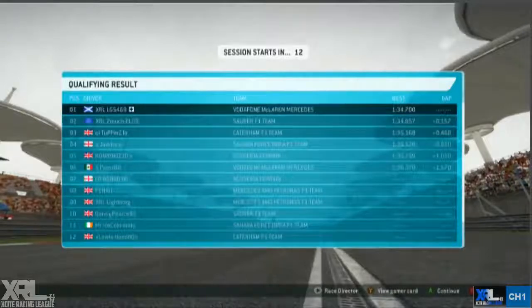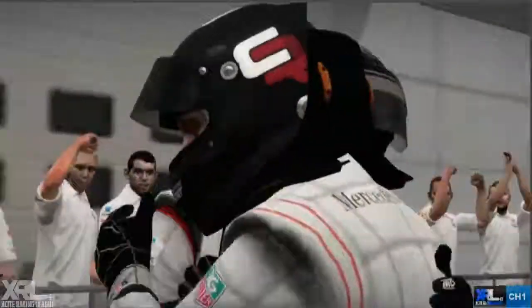We only had 6 people setting lap times. LGS in pole position, followed very close by Too Much Too Elite. Then 2 tenths back from them, we've got Old Tuppers in 3rd. Jambo is on a 35.5 in 4th. Conor Rice, a 35.7 in 5th. And then Perez on a 36.3 in 6th place. And then behind them, of course, we've got Robbo in 7th, F1 Nice starting down in 8th.